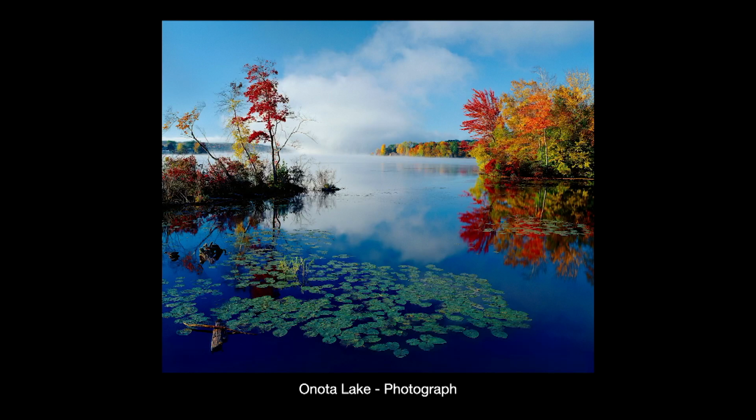This is a photograph of the backside of Onota Lake by the causeway. It is done on a certain particular film that enlivens the colors. The blue in the water is a reflection of the sky as well. It just was a brilliant, beautiful fall day.